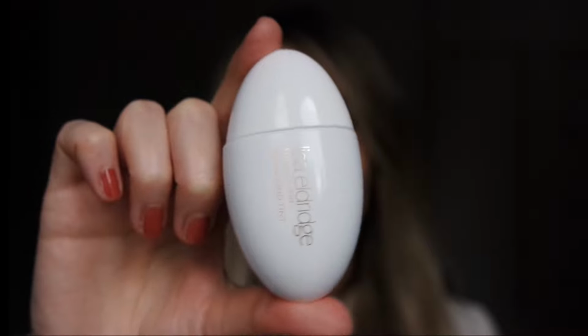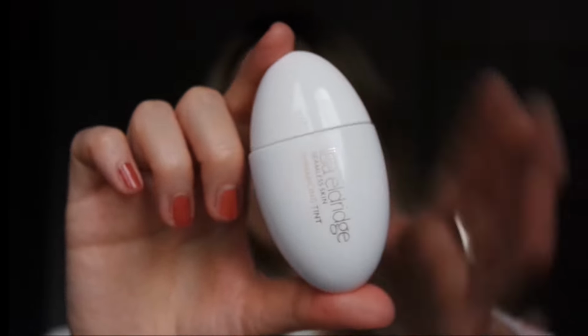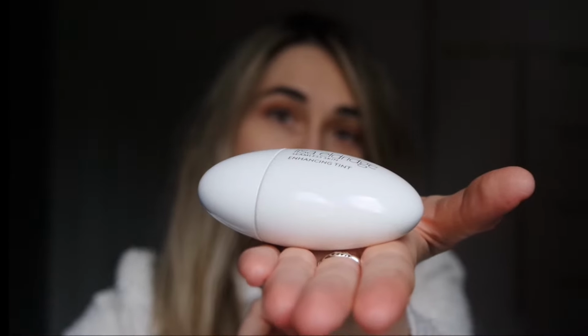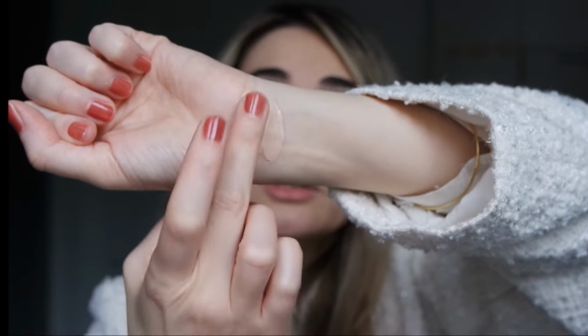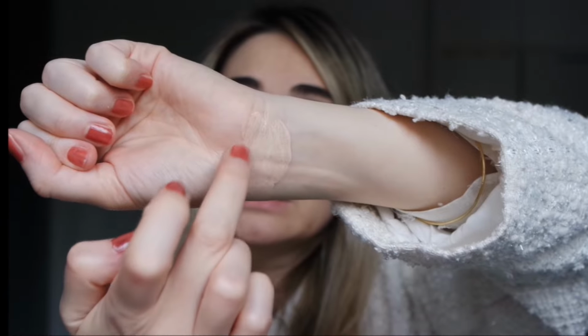The packaging of this skin tint is so cute. I love the white shade, I love this bottle, so it's very simple to carry with you, it's very practical, and you have to shake it a bit before applying, and it's very fluid. I like to see the shade. So this is the shade of the skin tint, as you can see.